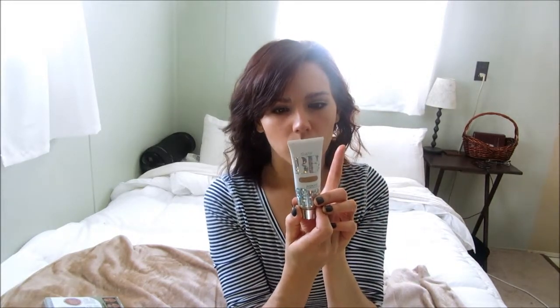Now, I've been using these particular ones for the past few months, so I do need to buy more, but this is the foundation. You get 1.2 fluid ounces, which is about your standard, but the thing I like about this foundation is it has titanium dioxide and zinc oxide, which we all know zinc is really good for healing things. So I do see a difference when I wear this. I like to wear it during the winter or summer, either season.